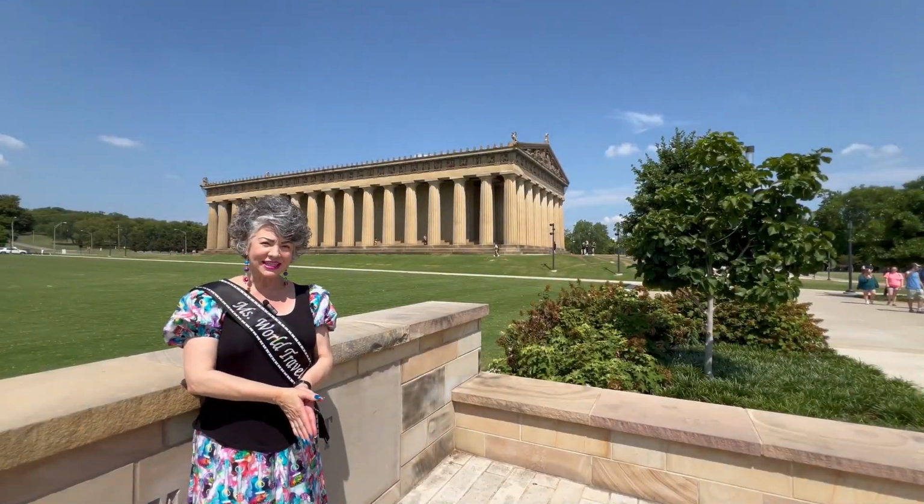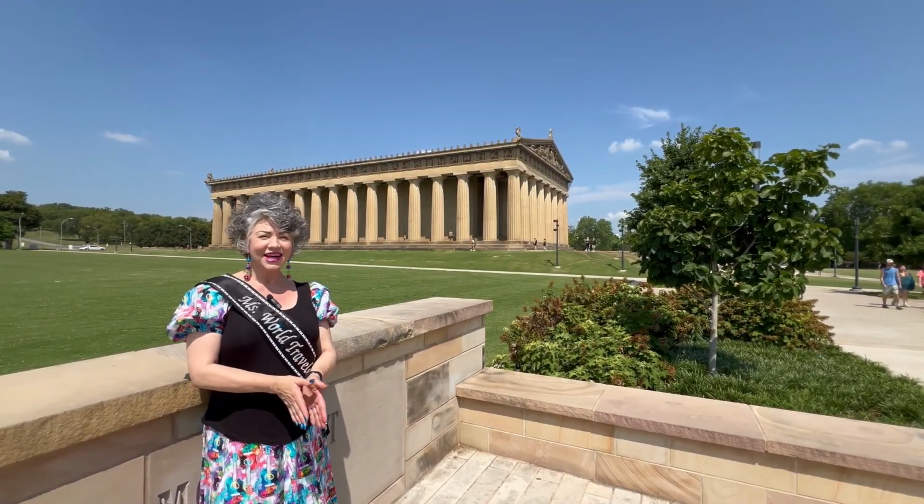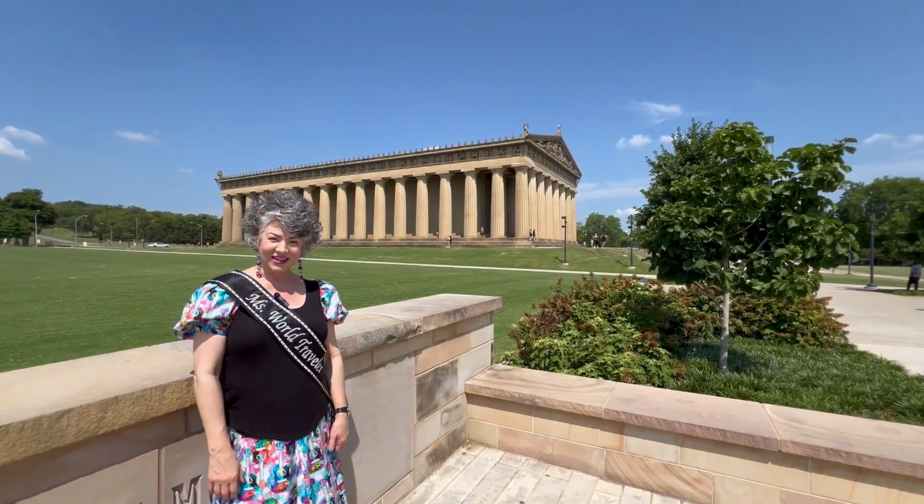It is said that in Music City, USA, country rocks, bluegrass rules, and western swings. So far, we found that to be true, but there is also a surprise or two in Nashville.